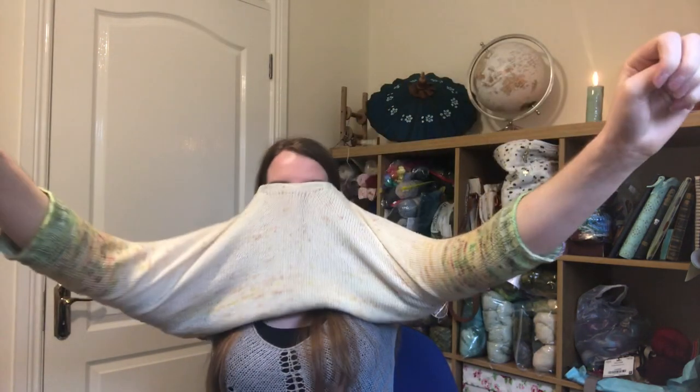Now, I'm getting a little cold, so I'm actually going to put my So Faded sweater, which is the next sweater that I knit, on over this one, because I'm a little bit cold. I haven't had lunch yet either. I must invest in lunch, AKA just cook something for myself.